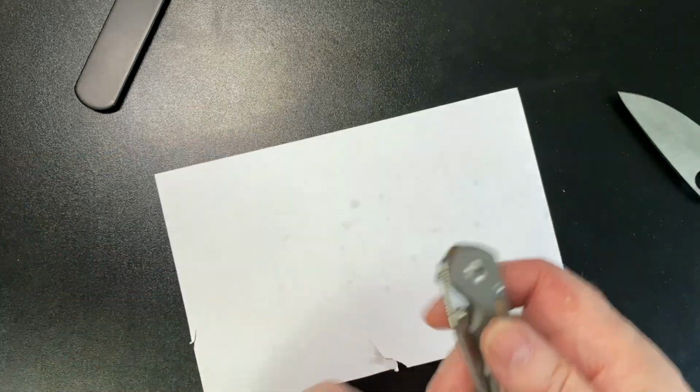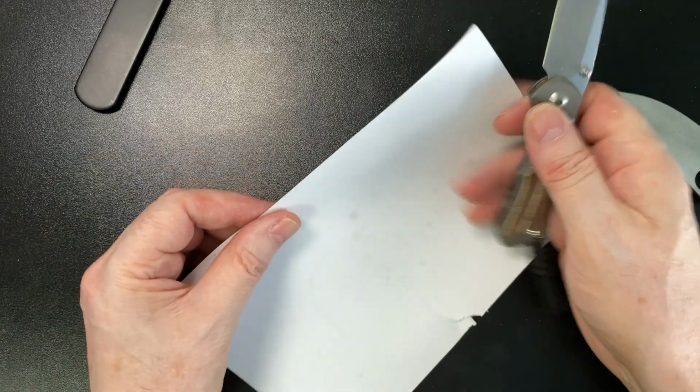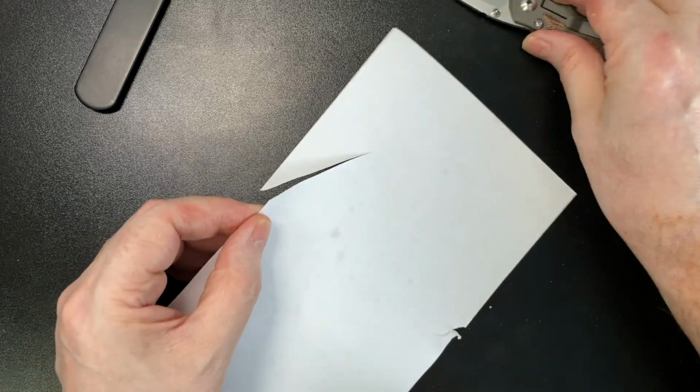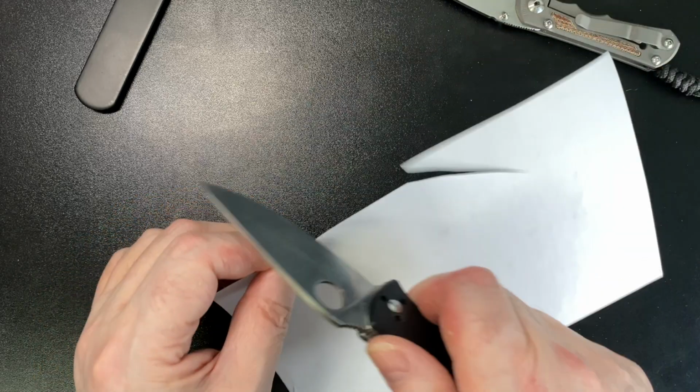Final test. Here, we'll get a piece of paper. I'm not even going to do the suspended, unsupported paper thing. We'll just take a piece of paper, do there's a sharpness test. Let me take this one.